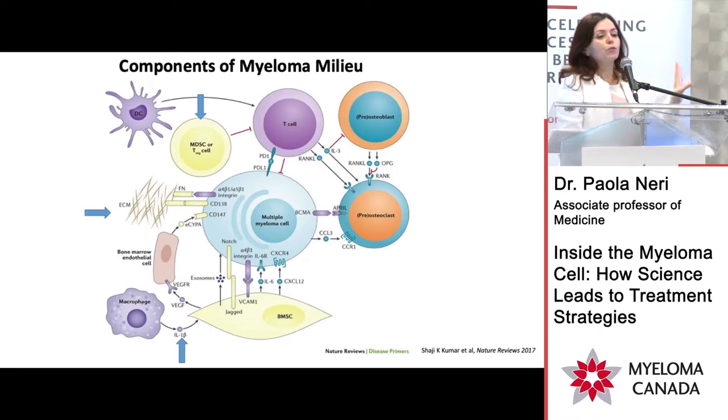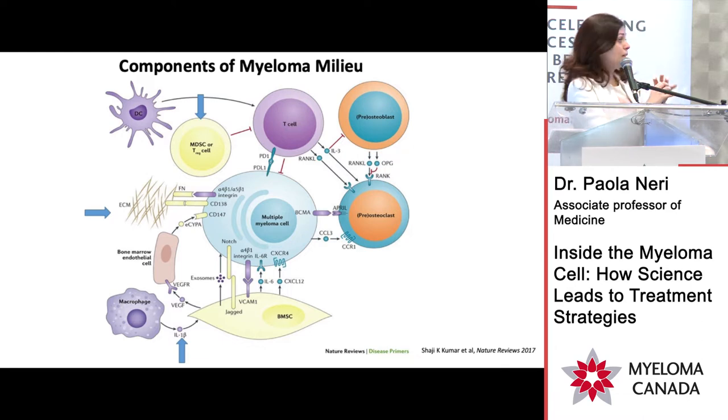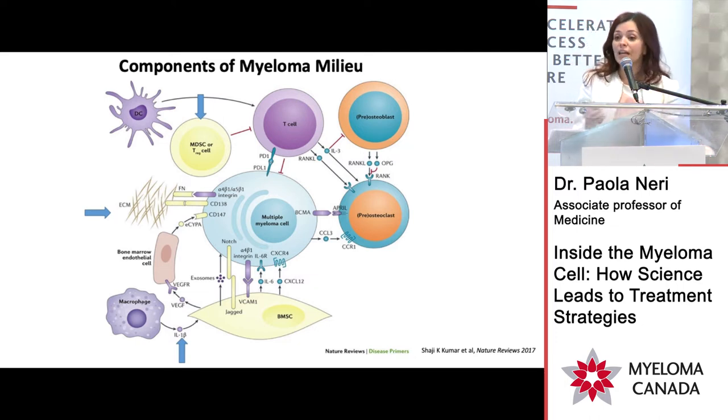Now, of course, I have to show you this cartoon because we have to go back and see, again, myeloma is a disease of the bone marrow. You can see in the center of the slide the cancer cells, the myeloma cells. But the reason why I'm showing you that cartoon is because we have to keep in mind that it's not enough to have a drug that kills only the myeloma cells. We have to have drugs that take into account all the other cells that are around the myeloma cells inside what we call the bone marrow milieu.